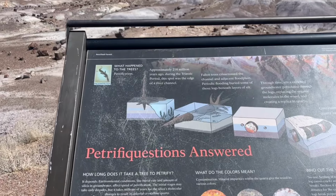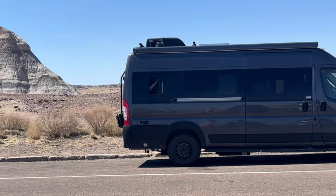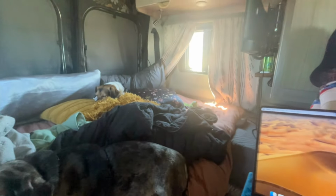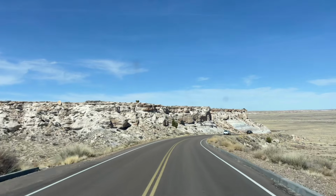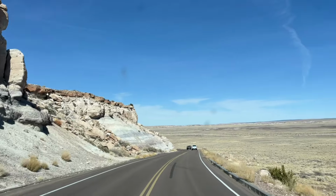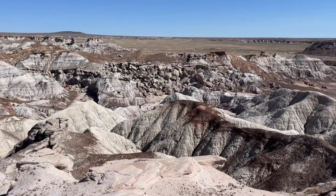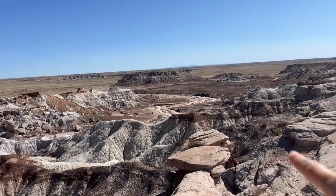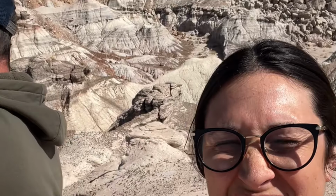Fancy feet. If there wasn't a sign. Can't see anything.